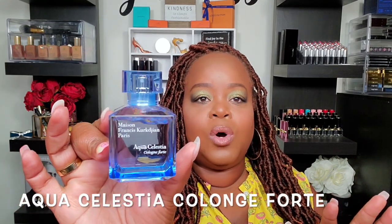But this next one right here, y'all, less notes, but just as powerful. This one, I actually have two decants. Both of them I got from my sales associate. So I haven't had to spray this actual bottle, but I think a couple times, because I already made a little tiny dent in it. But this almost blew Gentle Fluidity Gold out of my number one spot.